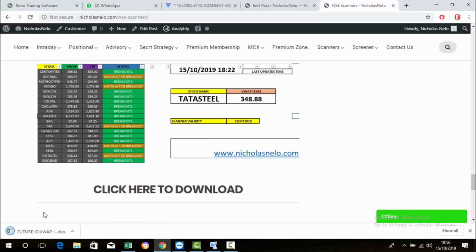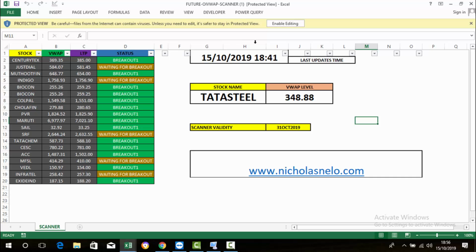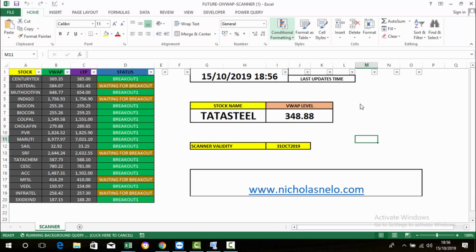Once you download the file, just click and open it and save to your desktop. And here you can see enable editing, just click enable editing. Okay, then it will be working fine. Every 1 minute it will be updating automatically. And in the search box, after market open, if you want to check any stock's VWAP level quickly, you can type that stock name here.